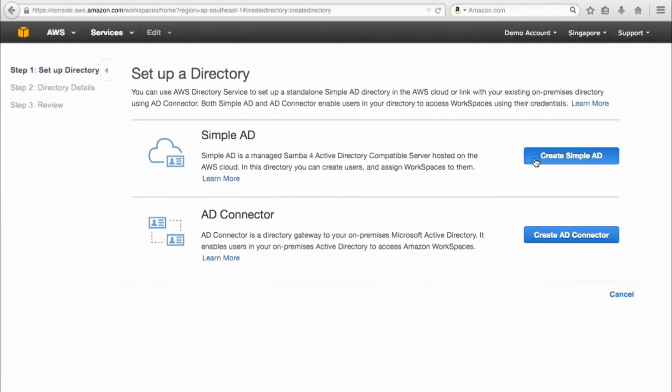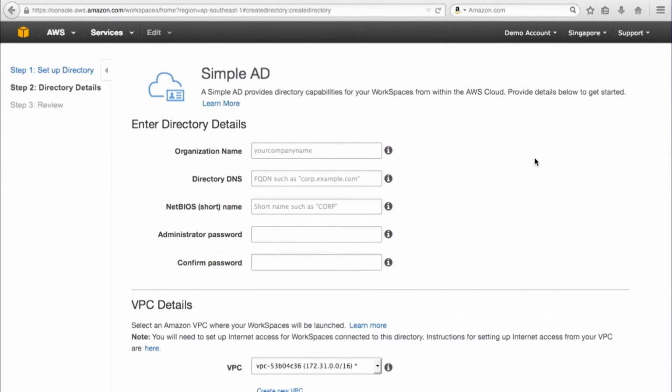So what do we do first? Well, first we need to decide on what directory we're going to use. We can either choose the simple directory, so this is an Active Directory compatible Samba 4 environment, which runs inside a VPC, or you can choose a connector, and the connector will link back to your existing AD.